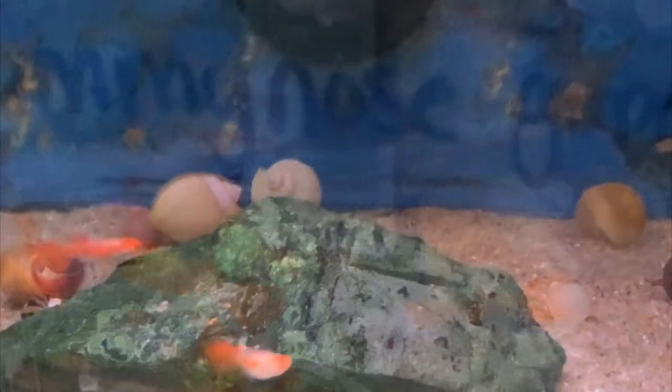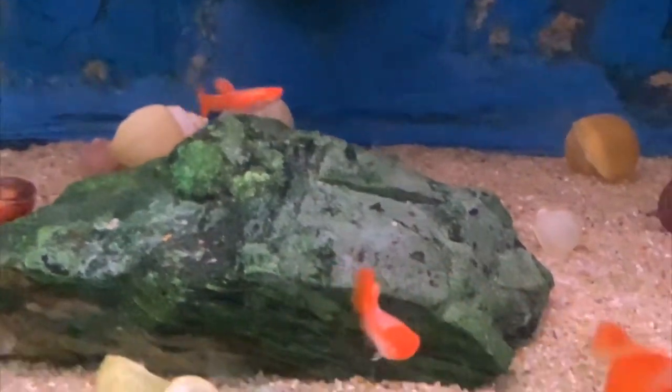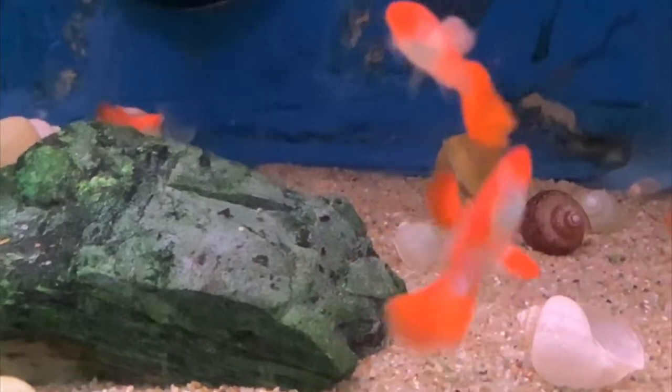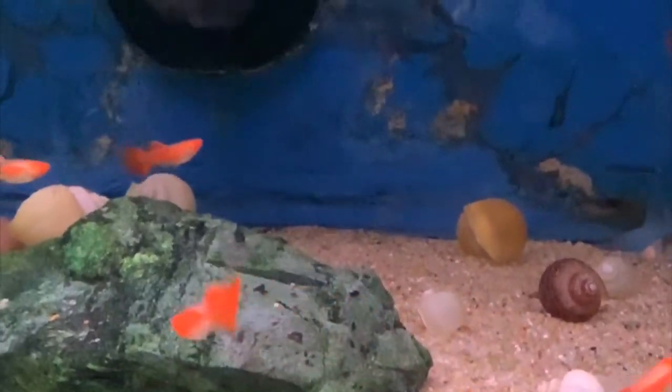Next up, we have an interesting one that you don't see every day. This is going to be the rummy nose guppy, which is a trade strain of our good old aquarium standby, the guppy, whose far-off ancestors would naturally occur in northern South America. This variety in particular does stay a little smaller than some of the other guppy strains I've seen. And the males and females on these are both beautiful.